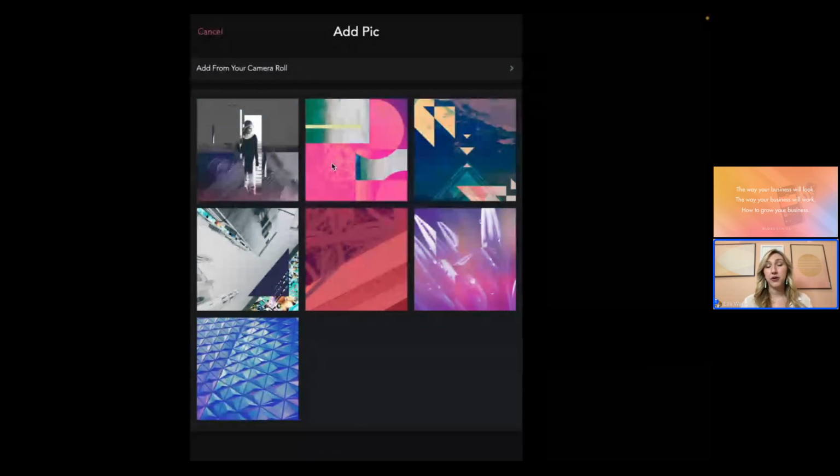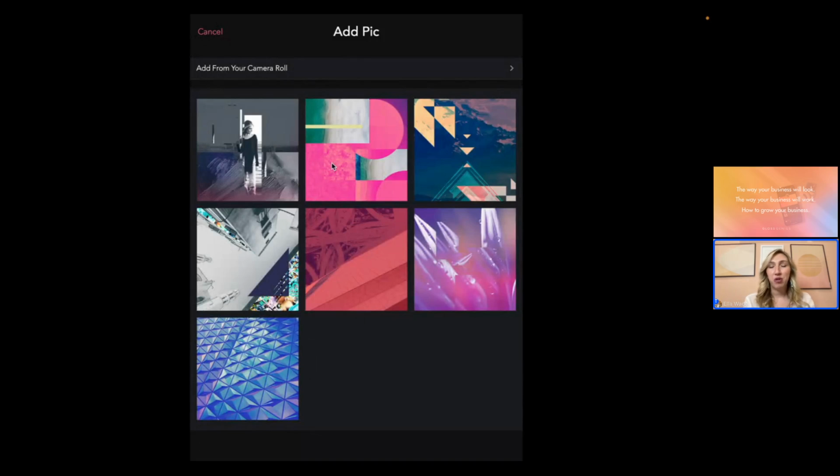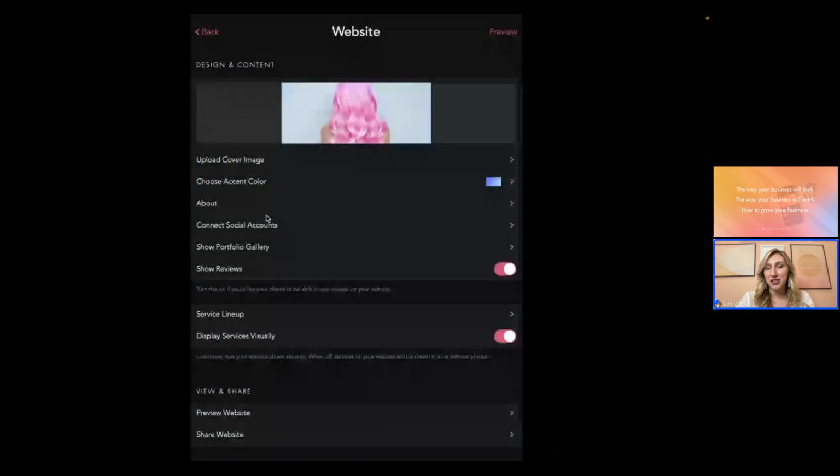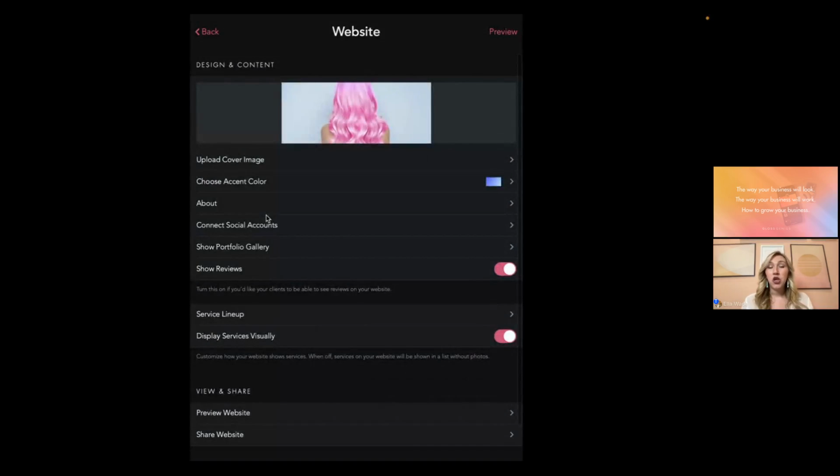Or if you have a personal logo, maybe a photo of the space that you're working, or any other background photo you'd like to use, we made it super easy for you to upload that image directly from your camera roll on your device. Let's go ahead and, before I get too much into this further, preview what your GlossGenius booking site looks like. Your GlossGenius booking site is created as soon as you make an account with us, and you can always customize the URL that takes people to this website.